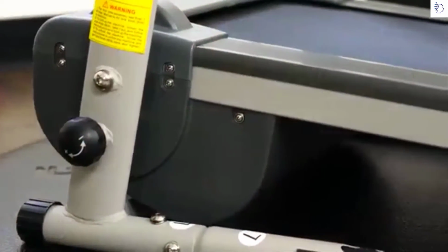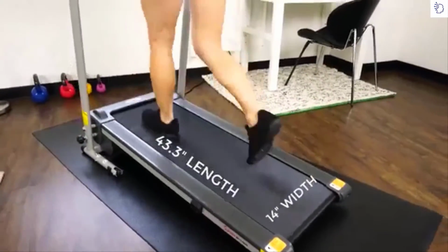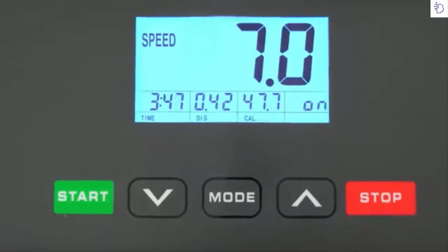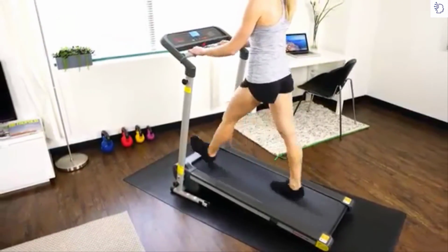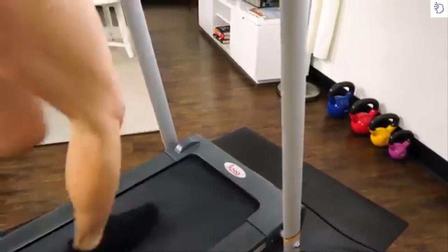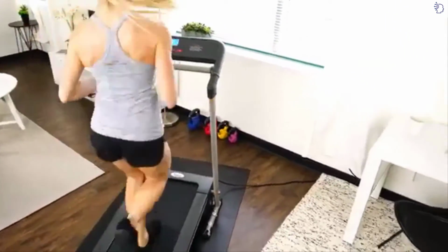This treadmill is designed with the motor mounted below to create more running space. The powerful motor has a maximum speed of 7 miles per hour. Walk for those lighter workout days, or up your tempo by running.